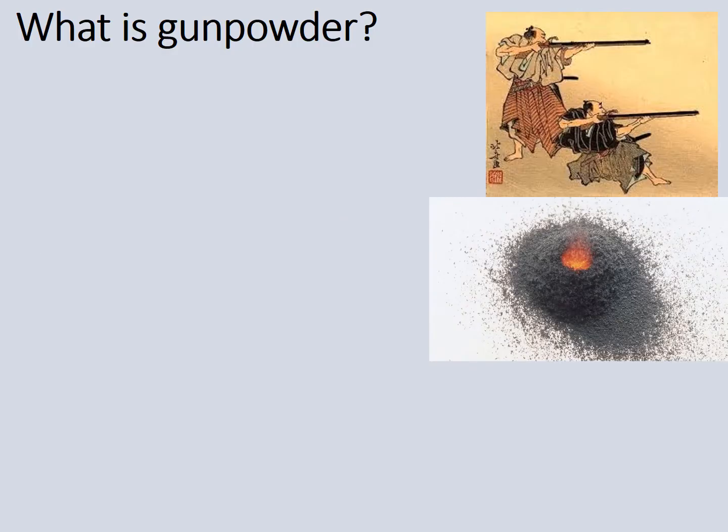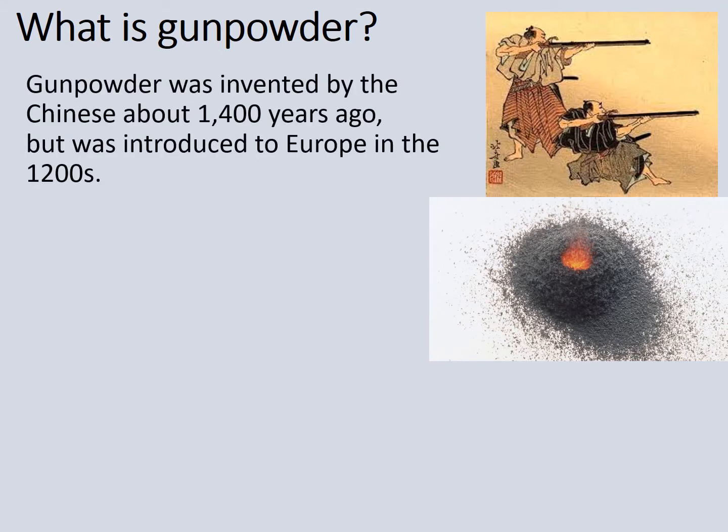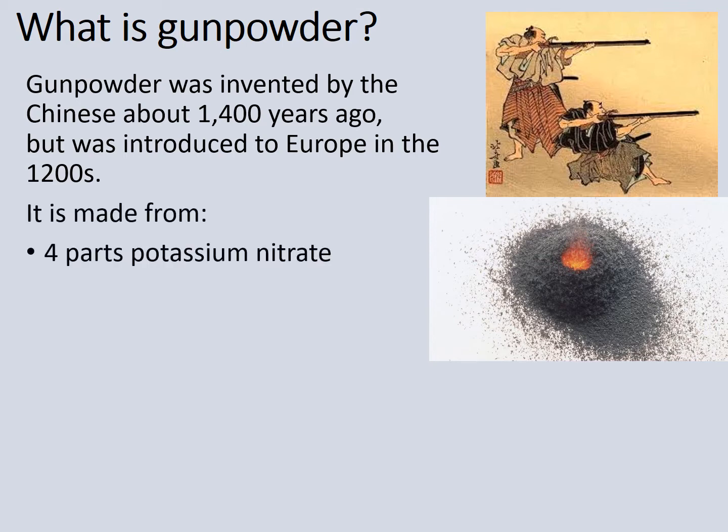Firstly, an introduction to gunpowder itself. What is gunpowder? Gunpowder was invented by the Chinese about 1400 years ago, but it was introduced to Europe in the 1200s, although it took a good few hundred years for it to become common in battles. It was made from 4 parts of potassium nitrate, sometimes called saltpeter, 3 parts of charcoal, and 3 parts of sulphur. Now these materials were mostly pretty easy to get hold of. Charcoal could be made from just burnt down wood, and potassium nitrate could actually be taken from dried up urine, and sulphur was also widely available as a mineral.